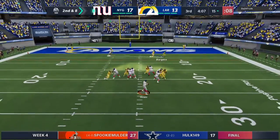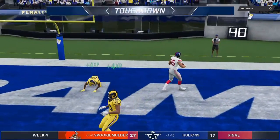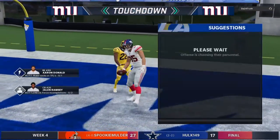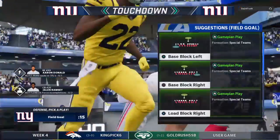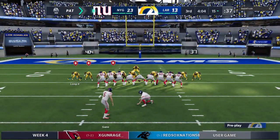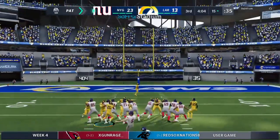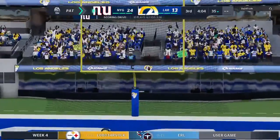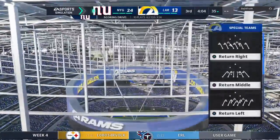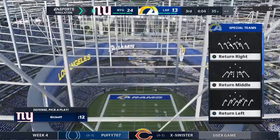Throwing, Jones. And that is caught. He's got it for a giant touchdown. Levine Toilolo, his first touchdown on the year. And the Giants are able to add on to their lead. And that one pushes the lead up to 11. Makes the score Giants 24, Rams 13.